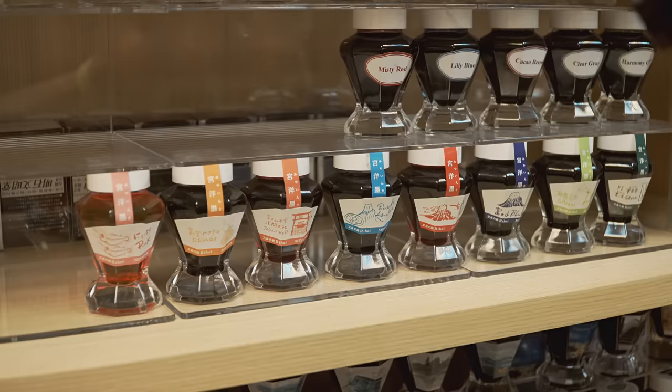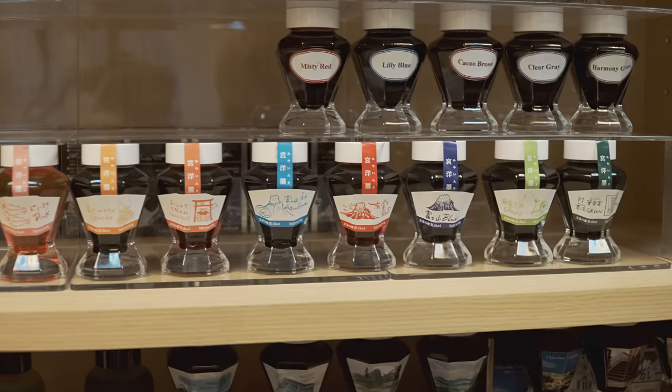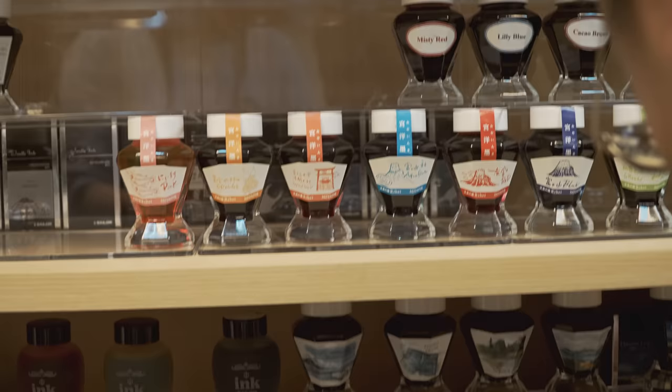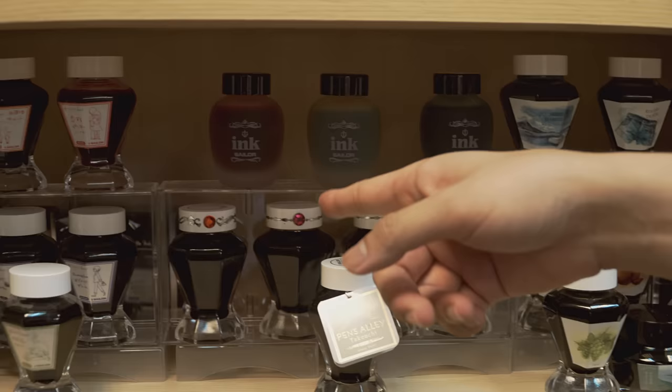While we're here, we might as well show off some of the stuff that you guys might be more interested in, like all these lovely old style bungbox inks in the original octagonal bottles, before they switched to the more common round bottles that Sailor uses.